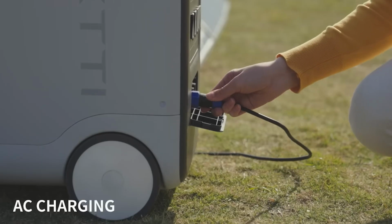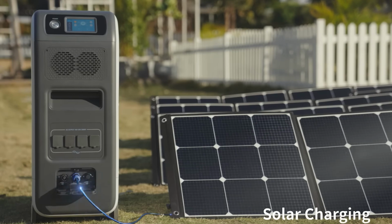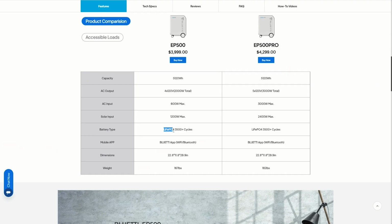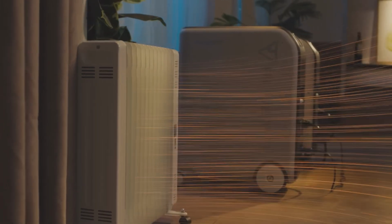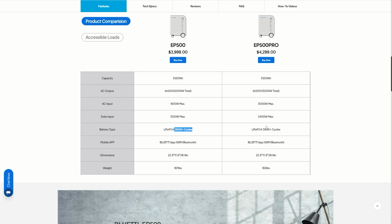When you get into charging, you got 600 watts out of your wall, solar input 1200 watt max. You do have the lithium iron phosphate battery here, giving you over 3,000 plus cycles estimated, and that is about 11 years straight, charging and discharging the entire battery every single day.